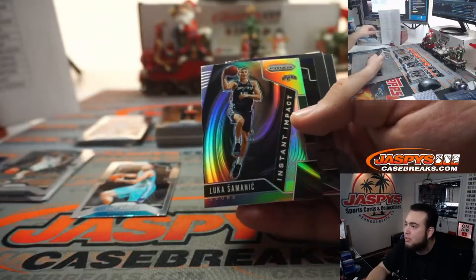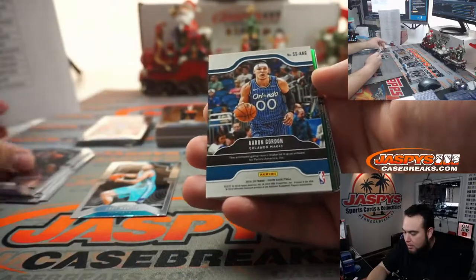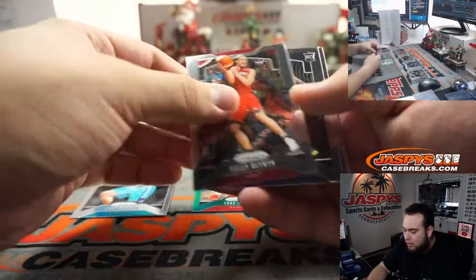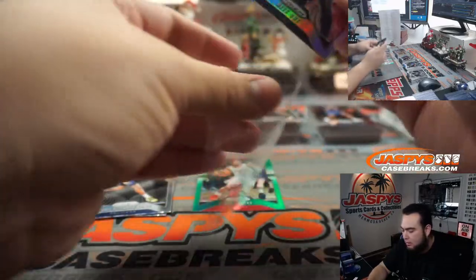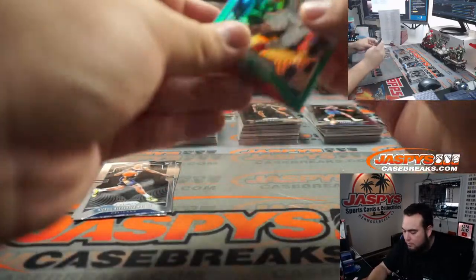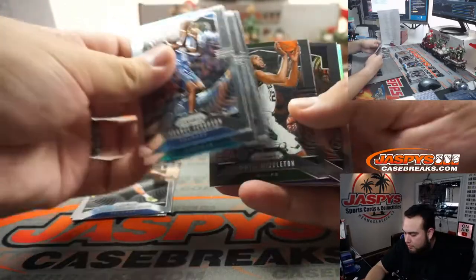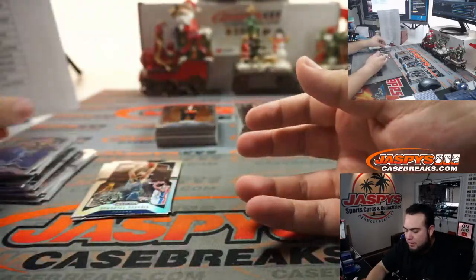We got a silver Luka Šamanić, instant impact. Aaron Gordon, little relic. Trae Young, Nickeil Alexander-Walker, and we got a silver Mione, the Utah Jazz. Actually finish this thing. We'll kind of save the other rookies. We got a silver Domantas Sabonis, De'Aaron Fox.